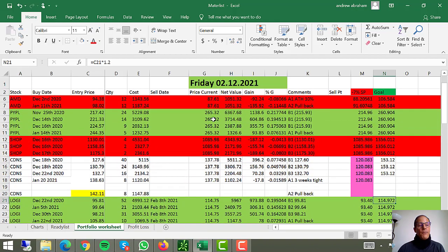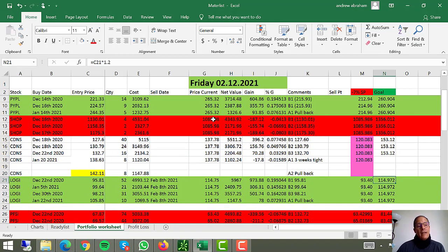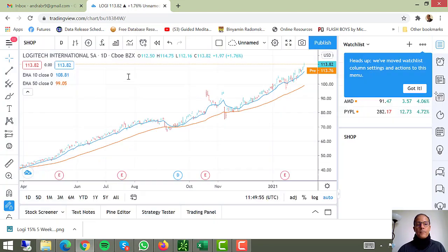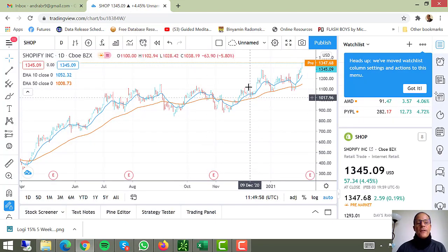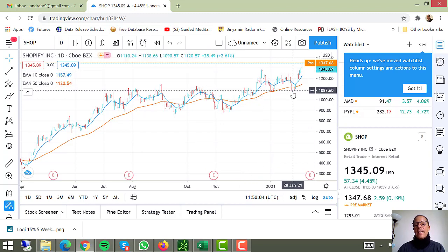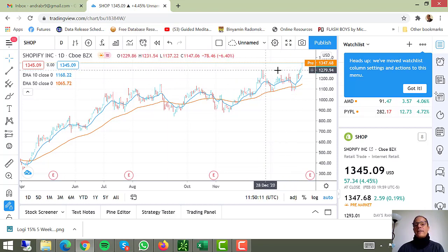I mean, if I go through here, PayPal was a nice one, and it's still working. Shopify is very frustrating. And this is what trading and investing is. Let's just talk about Shopify here. And it's all following the rules. I had my breakout here, got to the high here, and then got taken out in this ugly couple days here. And then it bounced right back. But I didn't have a real proper setup. I wasn't comfortable with this period. It wasn't long enough for me.